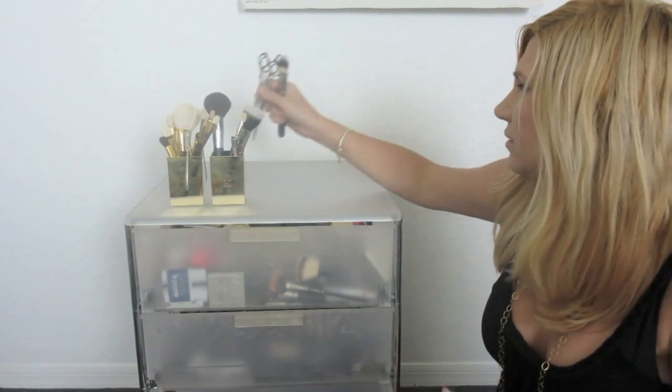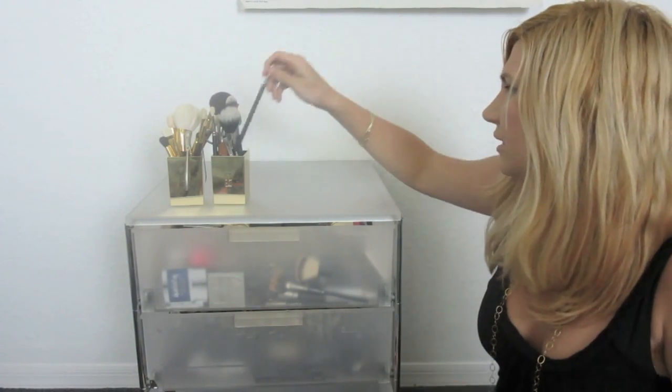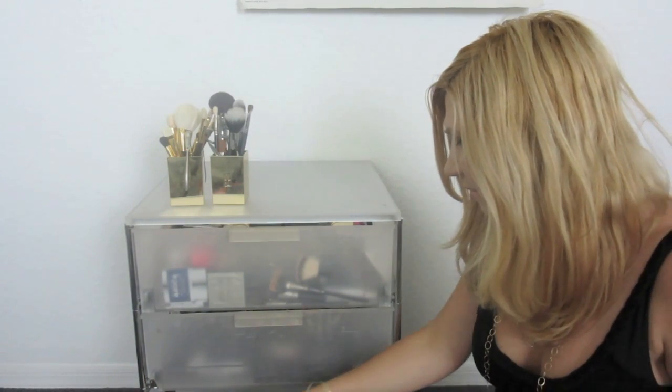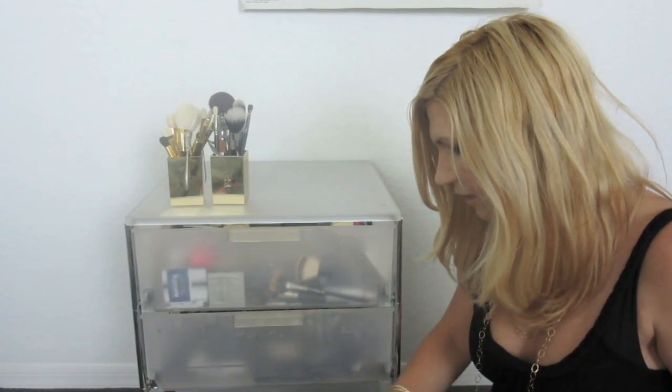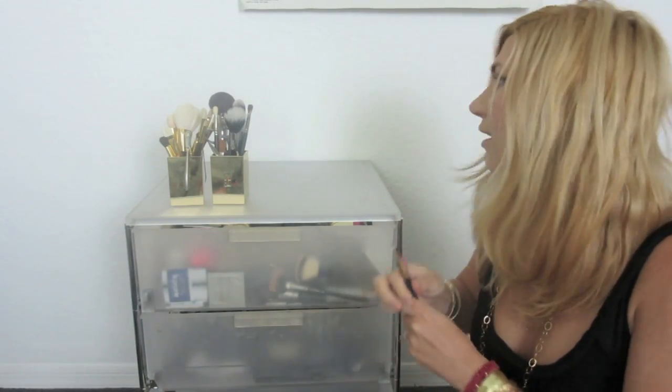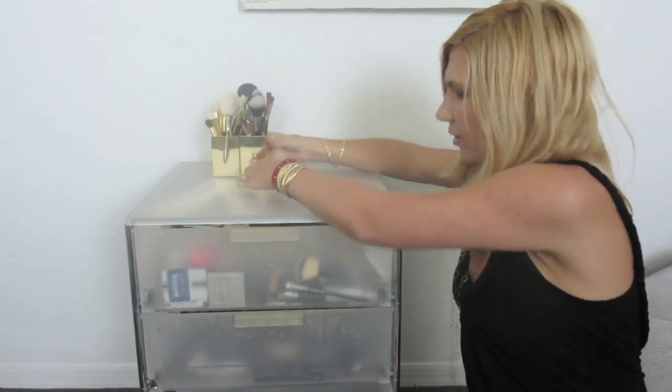So I have some scissors, some brushes. These are the brushes that I actually do like. So I should do a video on the brushes that I actually do like, that I think are worth having. But yeah, so we have all my makeup brushes.